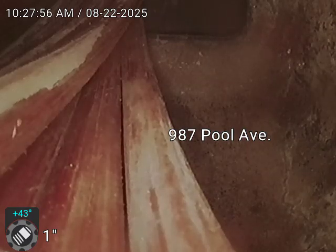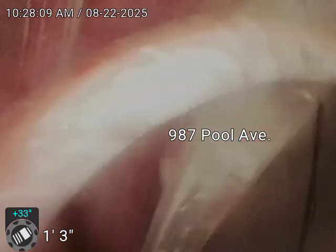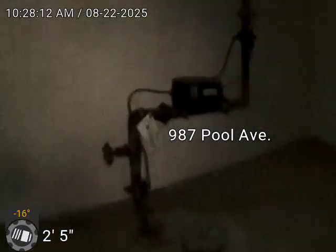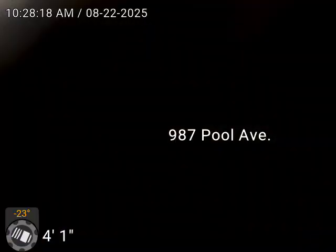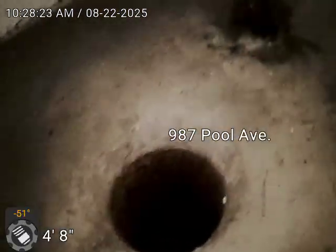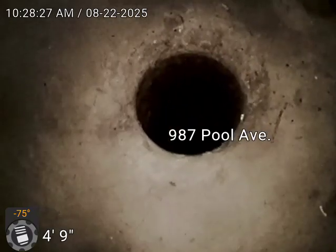Our access point is a floor clean out. If you're facing the house, it's on the left side in the basement, left rear basement floor. And there is another clean out in the stack, and I would like to be able to get into that, but I did try to get it open. It wouldn't come open without me chiseling it out, and so we're just not going to attempt that. It's obviously risking damaging the pipe, so since there's obviously another access, we're going to go from here.